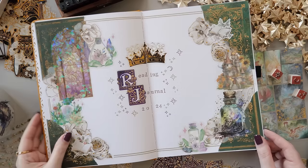That's the reading journal cover spread for 2024 done, and I just love how shiny and sparkly all of these elements are.